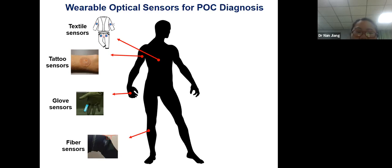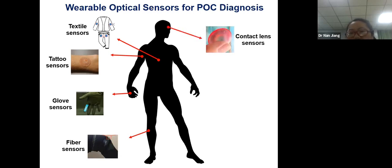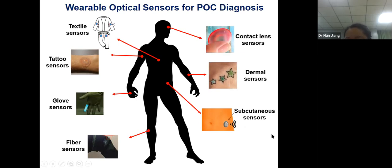And they also developed fiber sensors for body movement, and contactless sensors to detect the biomarkers in the tear fluid for diagnostics of eye diseases. And we also have the dermal sensors, the subcutaneous sensors that can test the interstitial fluid in the body. And this one can be used for glucose monitoring, and lastly, it can also be shaped into bandage sensors. So these are the major currently reported wearable optical sensors that can be used for diagnostics.